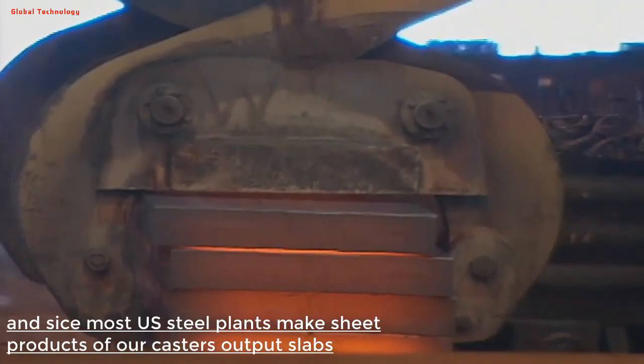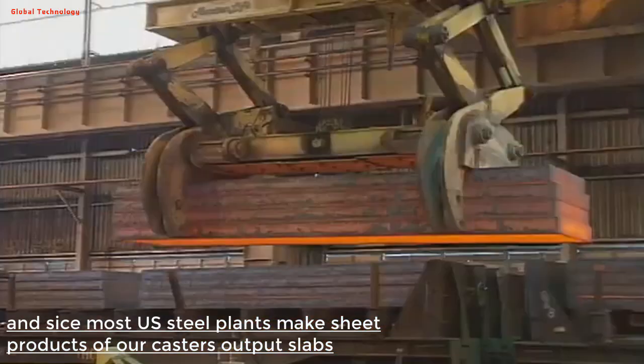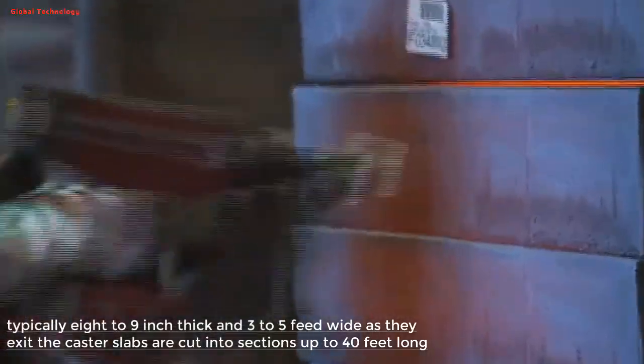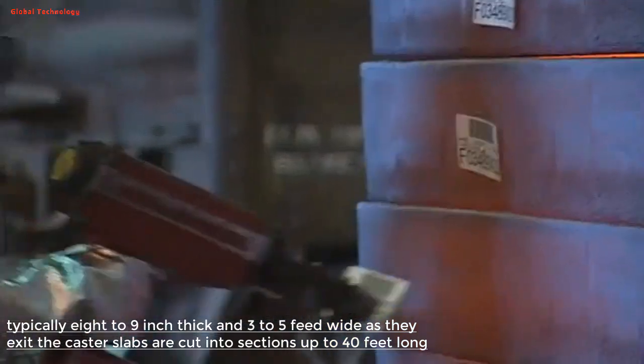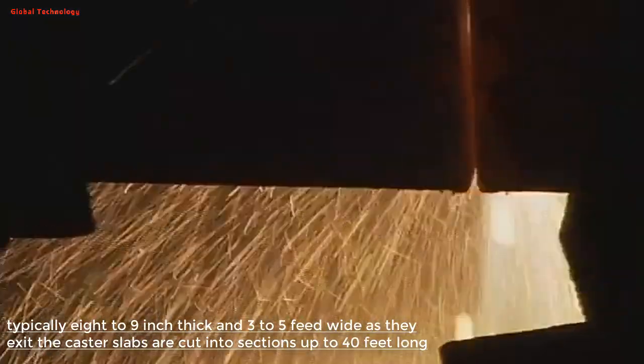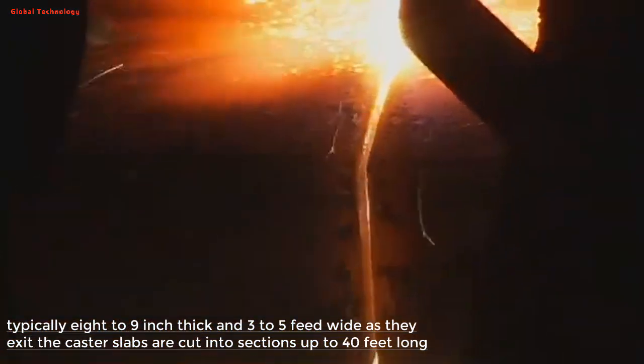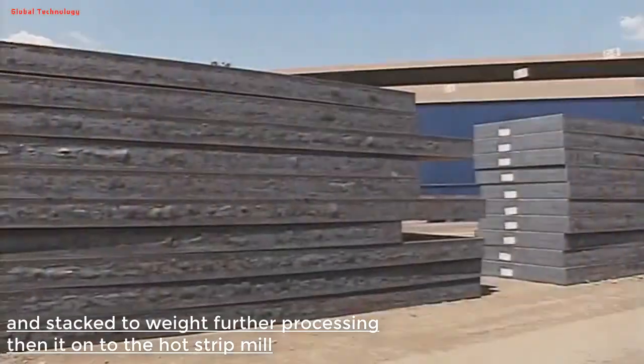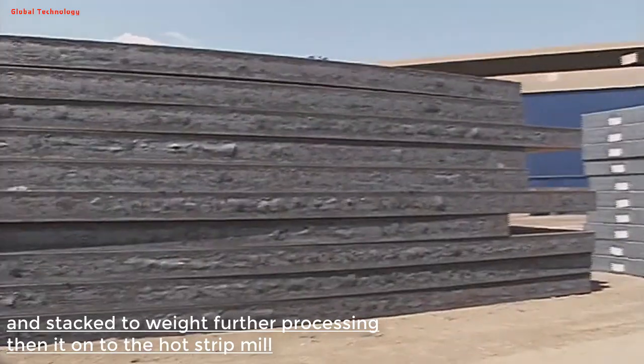In our case, most U.S. Steel plants make sheet products, so the caster's output is slabs, typically 8 to 9 inches thick and 3 to 5 feet wide. As they exit, the slabs are cut into sections up to 40 feet long and stacked to wait for further processing, then it's on to the hot strip mill.